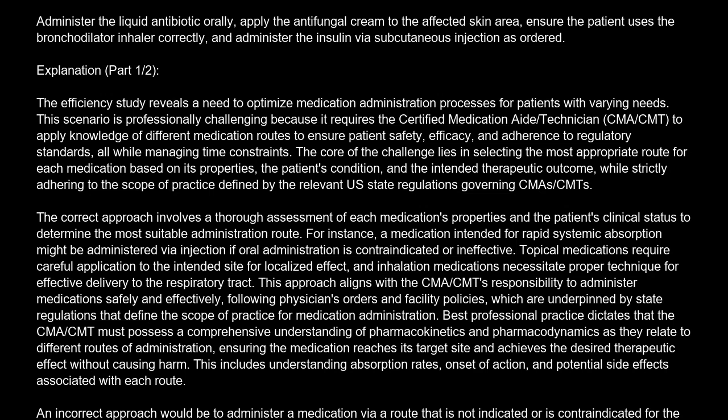The correct answer is C. Administer the liquid antibiotic orally, apply the antifungal cream to the affected skin area, ensure the patient uses the bronchodilator inhaler correctly, and administer the insulin via subcutaneous injection as ordered.